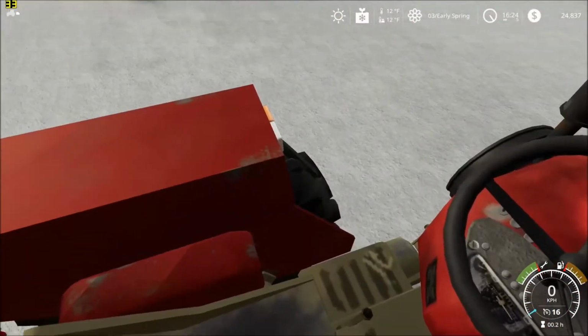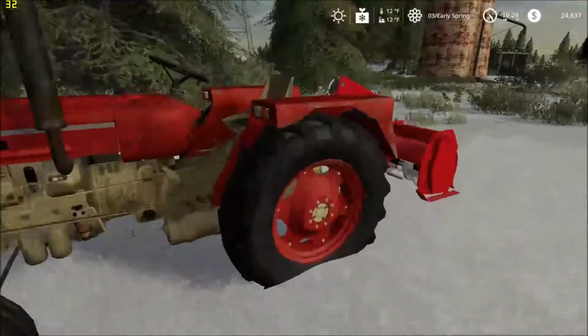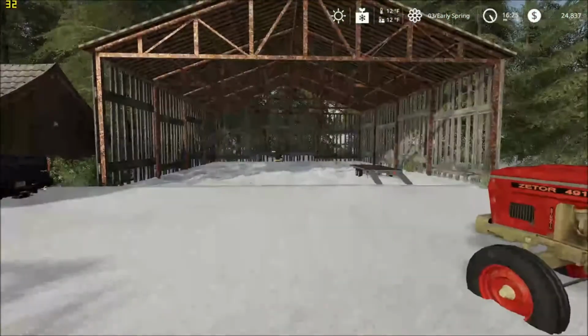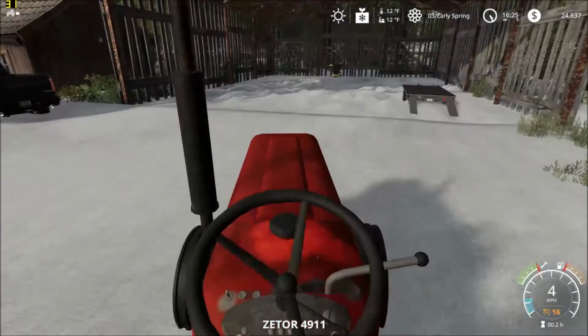The only thing we didn't really do is change the tires, but that is okay. I think, looking at these tires, I think that they'll last us a little while longer. They're actually in pretty good condition, so let's park this in the shed somewhere, and then we're going to head down, we're going to grab the 2 implements, bring them home.